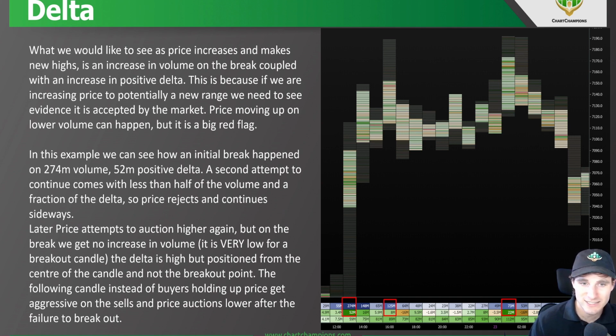So if there's less interest in buying at these higher prices, do you think price is going to keep going up as less people are interested in buying? Well, naturally, no. You are expecting it to come back down to then try and find more interest again. Think of it simply like that.